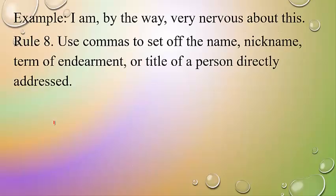For example, I am, by the way, very nervous about this. They do not join the sentences, but they just show the idea in the middle of the sentence. So we use commas to enclose them. I am, however, poor to pay for the bill. She is, by the way, one of the most interesting girls.